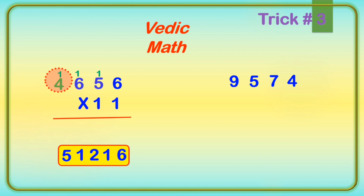Now we are going to solve one more sum, the bigger one, that is 9574 multiplied by 11. Copy the last right number, that is 4, as it is. 7 is the next number to 4. So you have to add these two numbers, that is 7 plus 4 is equal to 11. Write 1 and 1 should be upon 7, the carried number. Now the next number is 5, which is next to 7. Add these three numbers, 5 plus 7 plus 1, that is 13. Write 3 and 1 is carried upon 5.